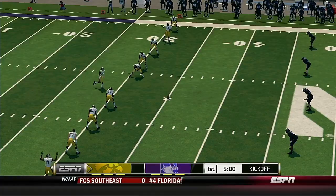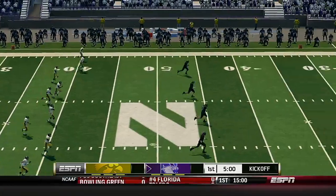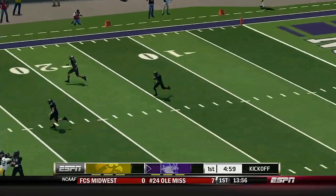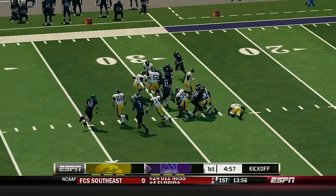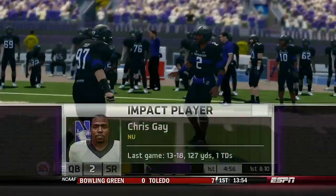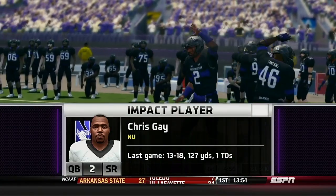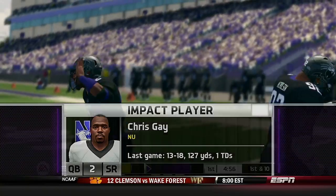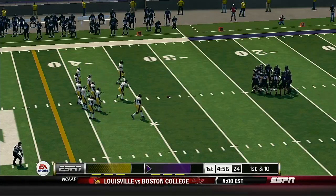Iowa tees up the ball as we get ready for the opening kickoff. He's to the 20. Tackle at the 32. Well, the crowd has been waiting for him all day. Gay's big playability about to be on display in front of the home crowd here. He's set to take his first snap as he brings the offense out, Kirk.